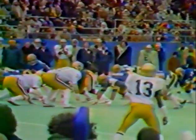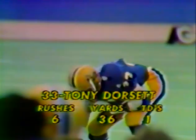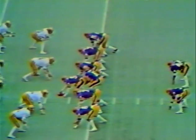Dorsett on 1st and 10. Again, split backs in the backfield. 2nd down and 7. Kavanaugh on the option. Dorsett in trouble, reverses his field. White shirts are looking for Tony. He'll lose a couple of yards. 90, Ken Braswell. It looks like a dream out there sometimes, doesn't it? 36 yards so far for Dorsett.